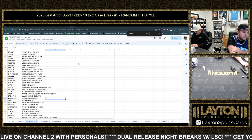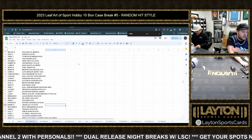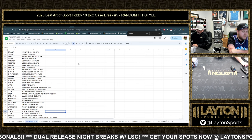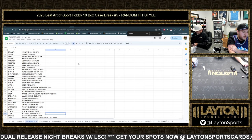Matthew E, Alessandro Del Piero auto. Greg T, Pedri auto. Patrick M, Anthony Edwards auto. Ronnie K with the Jim Kelly auto. Matthew M with the Rickey Henderson auto. Greg T, Yuki Tsunoda auto. Clay T with the Tom Glavine to 5. That is Corey T with the Virgil van Dijk auto.